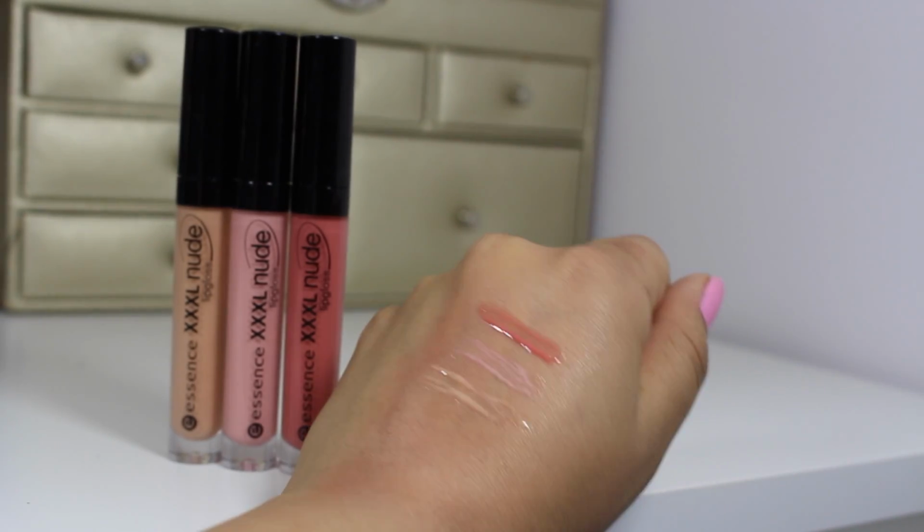Within that line of lip glosses, they've also released the XXL Nude, which comes in 3 really nice nude shades. One of them is a little bit too light for me, but it would be nice to add a little bit of dimension in the middle of my lips.